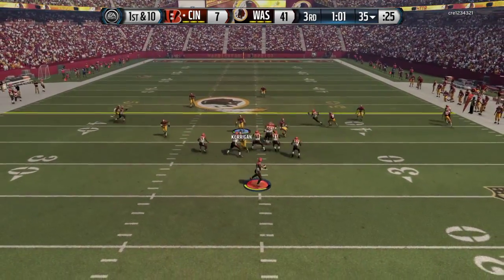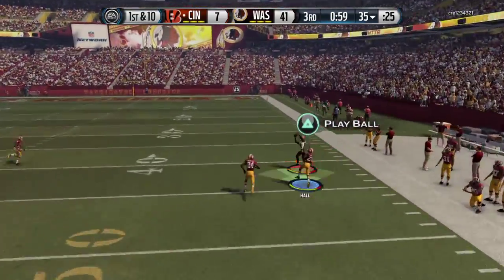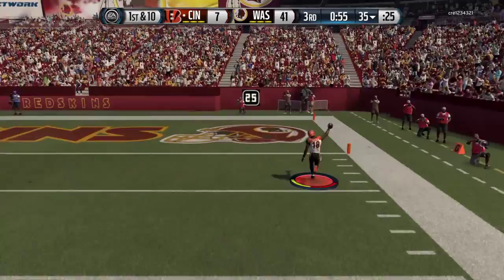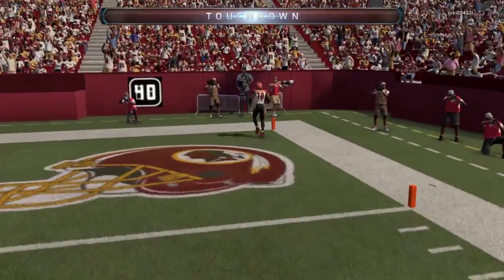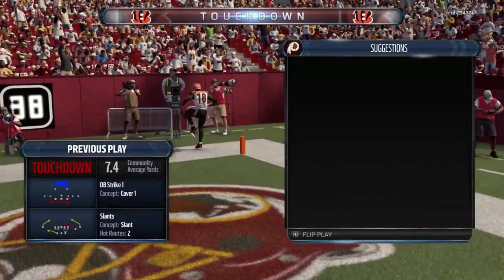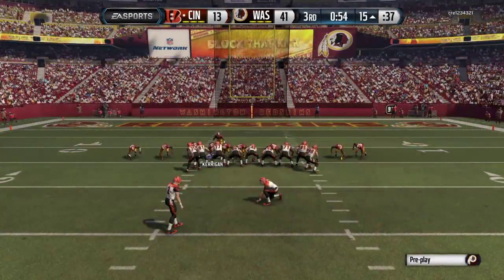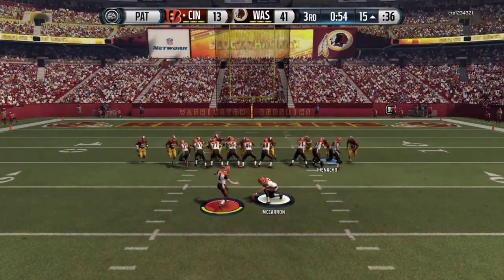Dalton's completion percentage, 40% on the day. Finds it. He's in the clear. The 10, nobody was going to catch him there. Touchdown. Call me crazy, Phil. It's the late third, but maybe this is the start of an epic comeback.